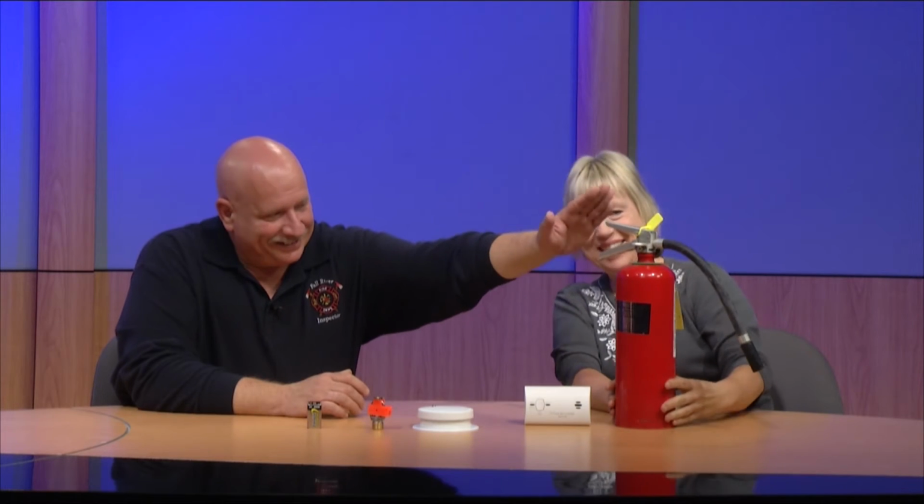Majority of the time you go out and purchase them. Matter of fact, we have one here coming to the table, which we thank Steve for. This is an ABC extinguisher, which covers ABC type fires. An A fire is ordinary hazard, a B type fire is your flammable liquids, and a C fire is an electrical fire. Most home extinguishers that you see are ABC type.